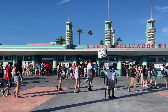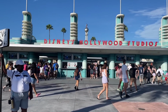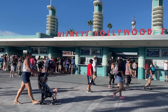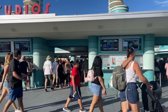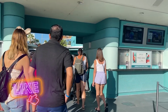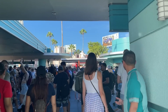Alrighty everybody, so I am getting to Hollywood Studios. It is about 8:45 right now. The park just opened at 8:30, and as you can see, the lines are still pretty far out. We're gonna see roughly how long this takes us to get through, and we're gonna see what the crowds are like today. Now, of course, one of my favorite tips is always don't go to the closest lines. Go to the shortest lines. It's gonna help you. You might have to walk a little bit further down, but you are gonna go faster 100%.